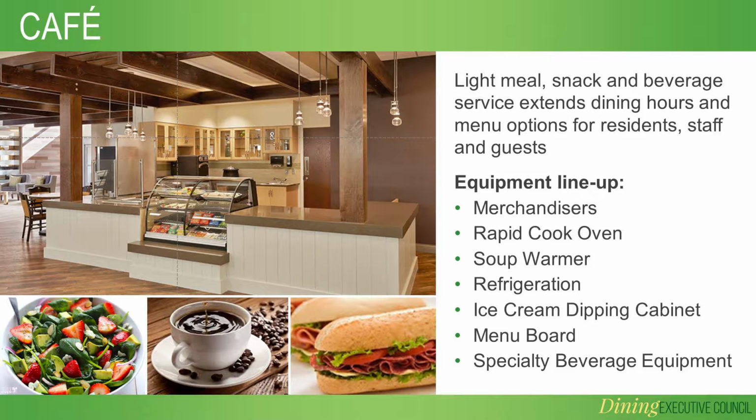The addition of a rapid cook oven, like you see used at Starbucks or Subway, can increase sales and hot menu options by providing fast, ventless or hoodless cooking for hot pastries, breakfast sandwiches, pizzas, panini sandwiches, pasta dishes, and other hot entrees. If you're not familiar with rapid cook ovens, Tina will be talking about them in more detail later in the presentation.